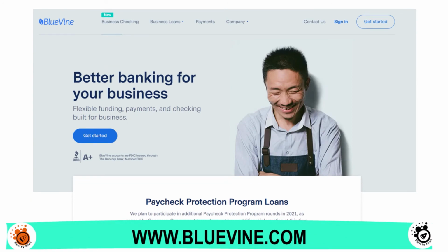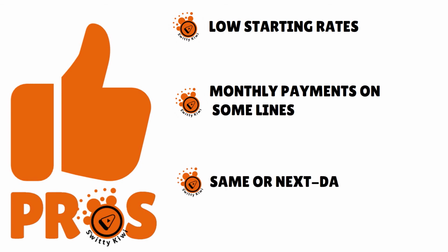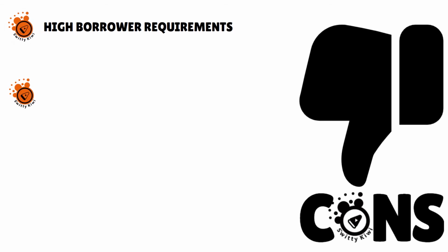Bluevine is great for low rates. If you're looking for a low interest rate business line of credit for bad credit, Bluevine is kind of cool. The pros here: low starting rates, monthly payments on some lines, same or next day funding. What about the cons? The high borrower requirements and potential large fees.